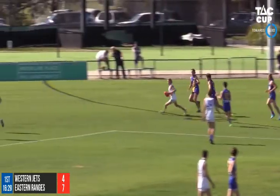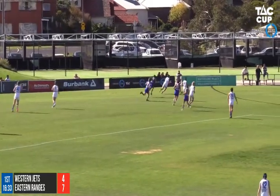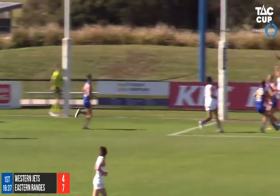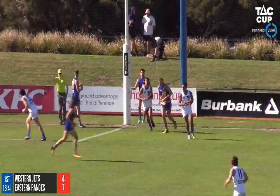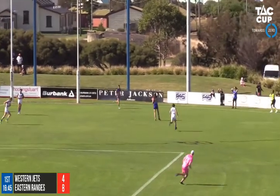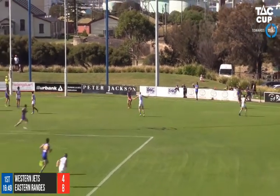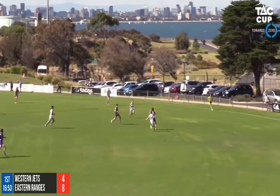Ball up, Rangers. Hurst spins around, spits out a handball, gets it back to Burley. Kick into the square. Oh, good fly. Two bites of the cherry. Manton sees it over the line, rushes it through for a behind. Rangers move on to 1-2-8. The Jets are 4 behinds, and we are approaching 17 minutes into the first quarter on the Technica time clock.